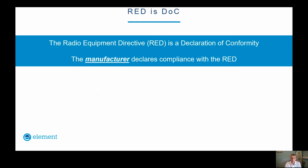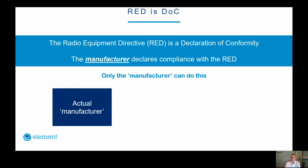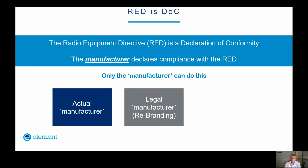The DOC is by the manufacturer, and only the manufacturer can complete the declaration of conformity. When we say manufacturer, what we usually mean is the actual original equipment manufacturer. What we're really talking about is the company whose name is on the product. So if you design and develop and build a product and your name is on the product, then you are the manufacturer. Even if you've had the components soldered together in a factory in the Far East, that doesn't make them the manufacturer. You are the manufacturer because you're responsible for the product and your name is on it.